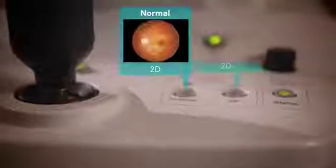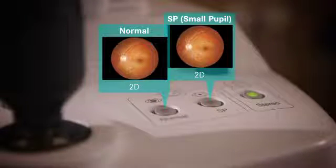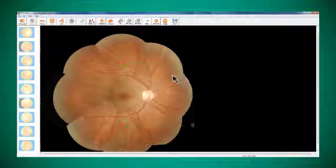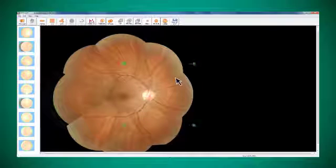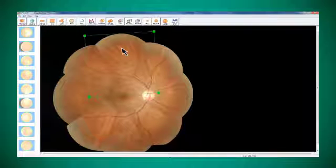KOWA's exclusive optical design also delivers extremely detailed retinal images in a standard 2D image. The integrated 9-point internal fixation target allows for mosaic photography covering a large retinal area. These can be merged automatically or manually in the software.